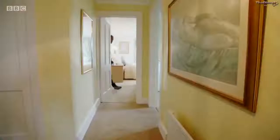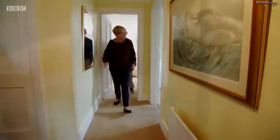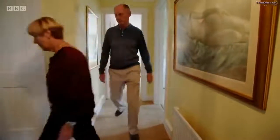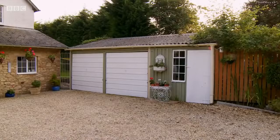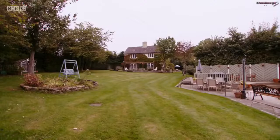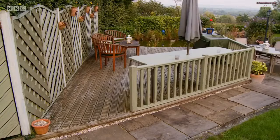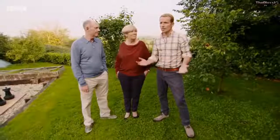I thought we'd lost them with the size of the master bedroom, but the ensuite has got us back on track. And they shouldn't be disappointed with the grounds. As well as the sweeping driveway and double garage and workshop at the front of the house, there's a total of 1 acre of gardens here, including a large lawn, a decked area ideal for outside entertaining, and there's even a built-in chess set. So, Peter, what are you going to do with all this garden?